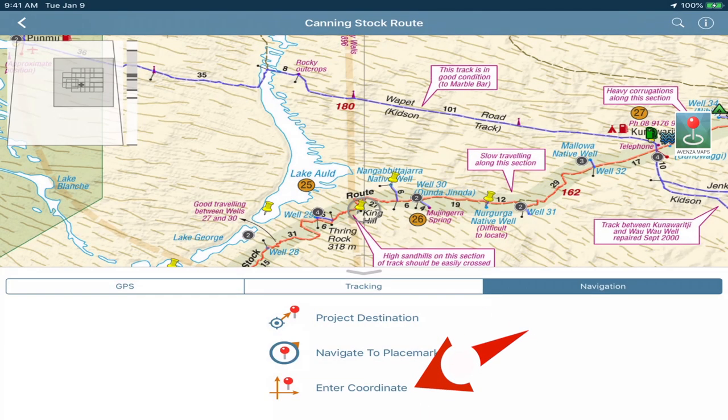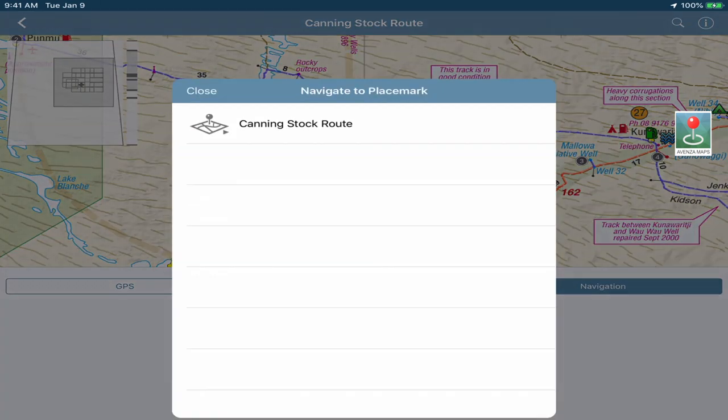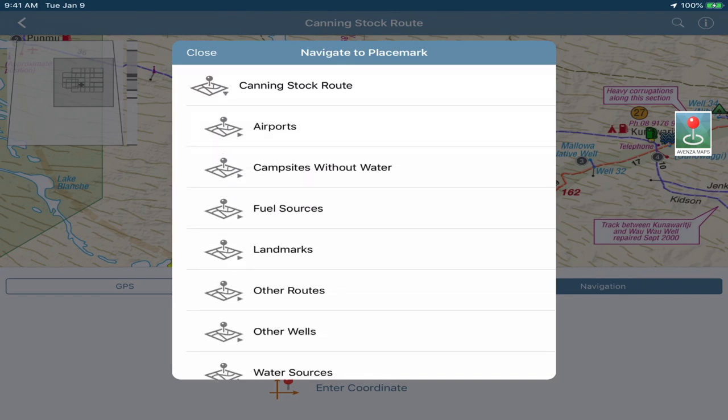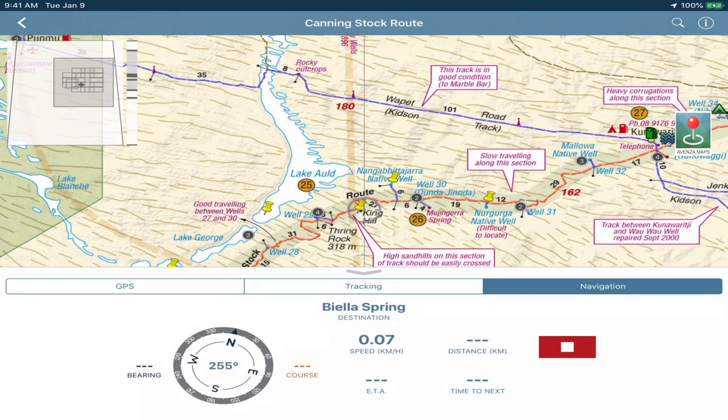Yeah, I really like how this works on Avenza Maps. So you can enter coordinates and just navigate to the coordinates. It's not turn by turn navigation, but it will tell you direction, heading, time, ETA, and so on. You can navigate to a place mark, which is great that you can do that from here. So you can choose one of the landmarks, for example, and then it will take a little bit because I have no reception in here. But it will show you the distance, the speed, the ETA, and the bearing. Pretty cool, I reckon.